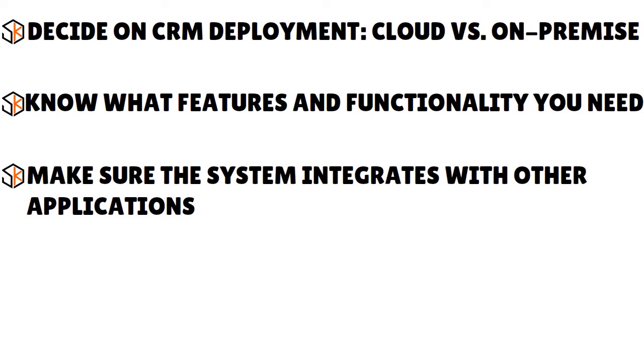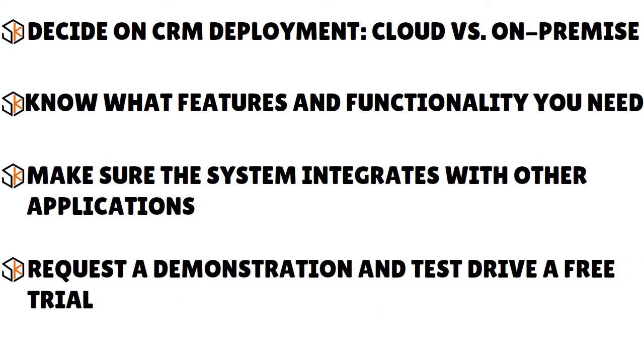Integration is very important. Okay, from Zapier to Slack and other applications, you want to make sure the CRM you are choosing is compatible. And you want to request a demo and test drive a free trial. It's important. If a provider does not want to give you a free trial, then you just want to ditch them, because it just means, in our view, that they're not really sure about the quality of the product.